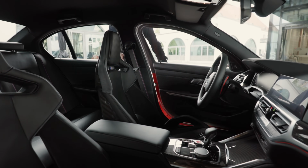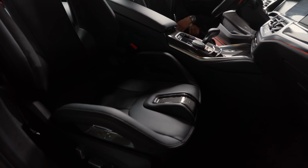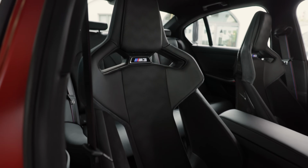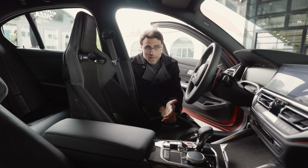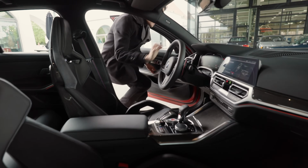Now the new M3 interior. Look at that. These bucket seats here, you can get them optionally or here in the competition package. Usually they would look a little bit more normal and sporty. I mean, it's no comparison at all if you look at the old one and the new one.